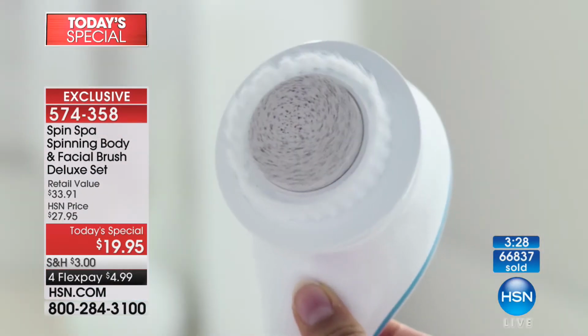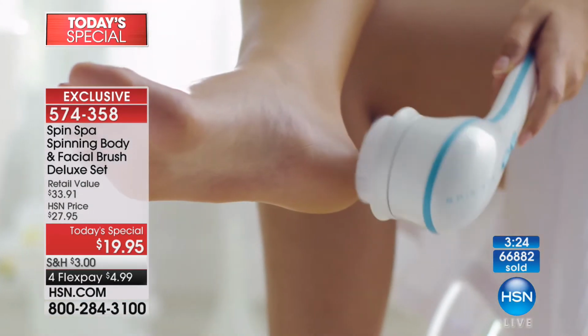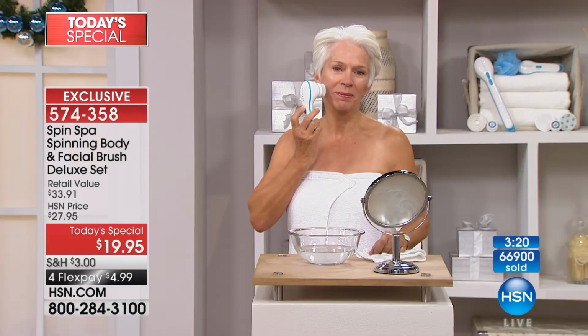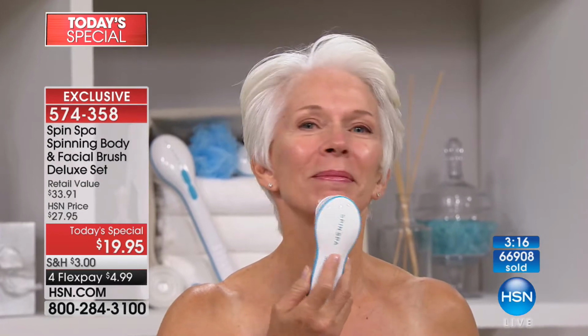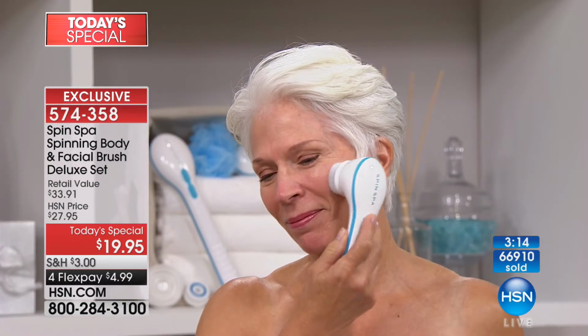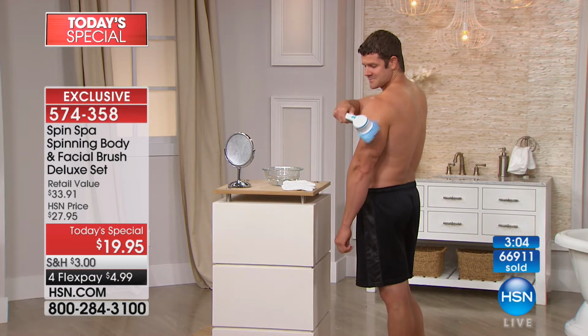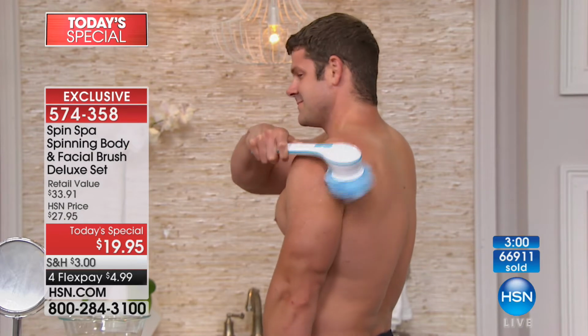You're looking at this shower experience like no other. I know all of you out there probably have maybe 2, 3, 4 of these loofahs in your shower right now. You do not have one like this. It is a powerhouse, but yet I love even with the facial spa, you have that buttery soft brush on there. So it's not abrasive, it's not going to damage the skin. You can take even your eye makeup off with it. It's gentle.